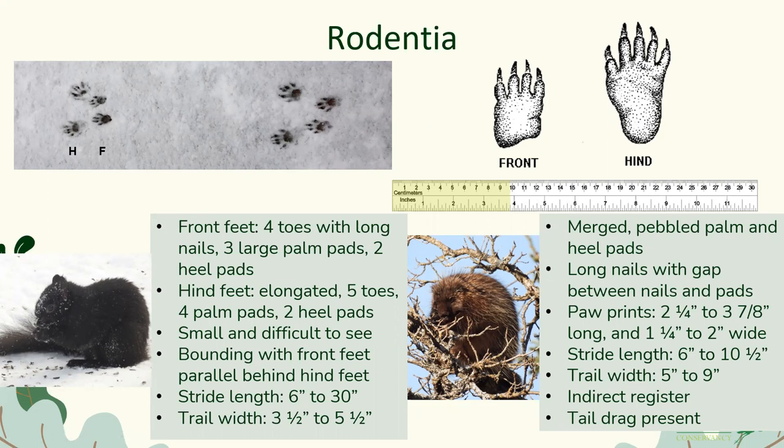So you'll notice for the eastern gray squirrel that I don't have the ruler up because they have really tiny prints, which are really hard to measure. So I won't put you guys through that because generally you won't be measuring them and you'll use other characteristics to identify them, such as their bounding pattern. So if you take a look, the two smaller prints are their front feet, which will always appear parallel side by side to each other. And their hind feet will be ahead of their front feet, which of course are larger. So they've got this bounding pattern, which is quite unique to them, although it is similar to the rabbit family as well, which we will look at in the next couple slides.